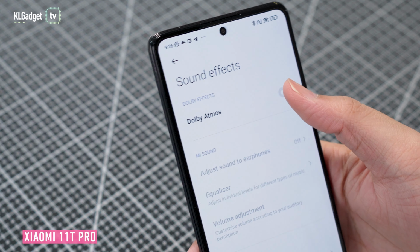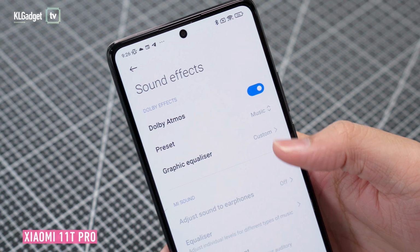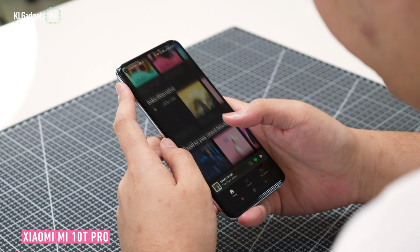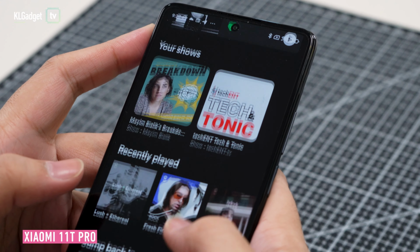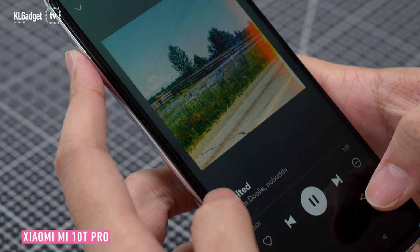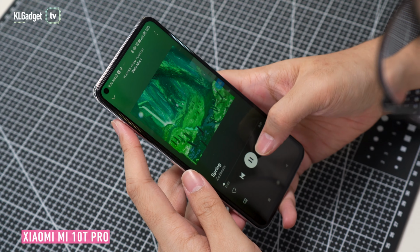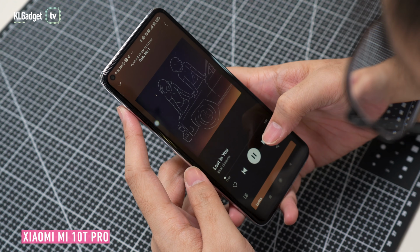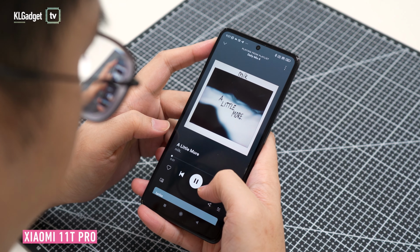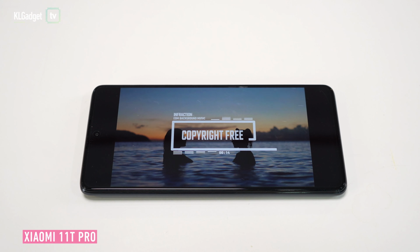Both phones come with a set of stereo speakers, but the 11T Pro speakers are tuned by Harman Kardon and the phone has support for Dolby Atmos. The difference in audio quality between the two phones is night and day. The 11T Pro offers much more depth and clarity thanks to a more defined soundstage, but that's not to say the Mi 10T Pro is bad. In fact, you still get crisp, loud audio with decent balance. The 11T Pro just takes things up several notches, and I much prefer watching videos and movies on this.